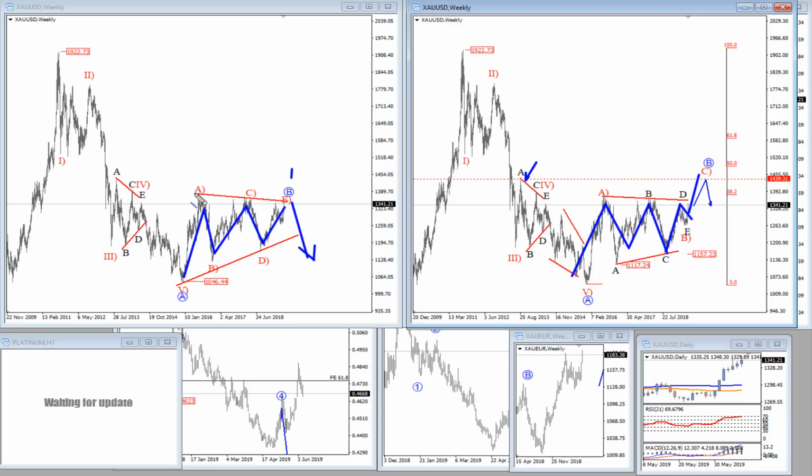However, for now, I still don't have an answer which count should be correct, because we are at the potential resistance. But what is really important is that in the previous drop we got 5 waves down. So whatever happens, I think that upside will be limited and that gold will sooner or later come under pressure.